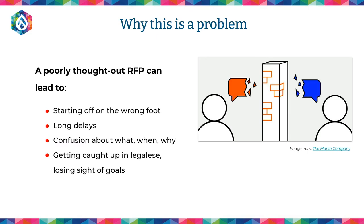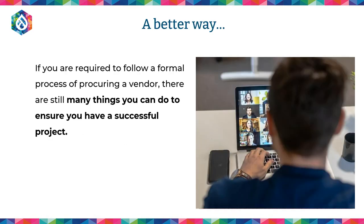And you get caught up in legalese, terms and conditions, instead of the actual goal of the project and the business value of the project. So there is a better way, and hopefully I won't pretend in this that I have the solution to everything, but we'll talk about some things that I think have value to discuss.